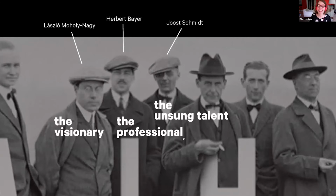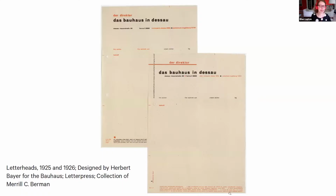And Joost Schmidt was an incredible designer who's not as well known, and we could do a whole thing on Joost Schmidt. And he also loved to teach, and he really created theoretical exercises at the Bauhaus that are similar to what is taught today. And that story isn't really known enough, and it's interesting to me that he's in the back, a little bit overwhelmed by the other two really famous guys.